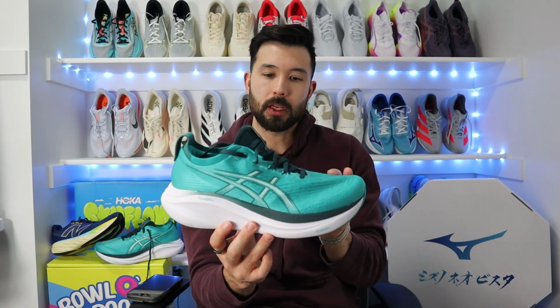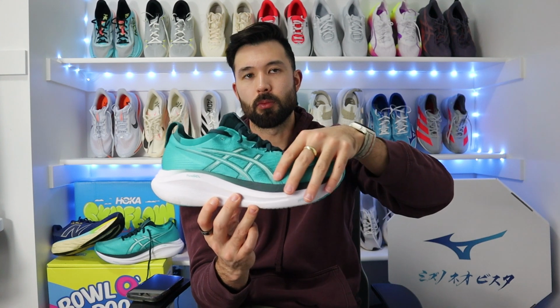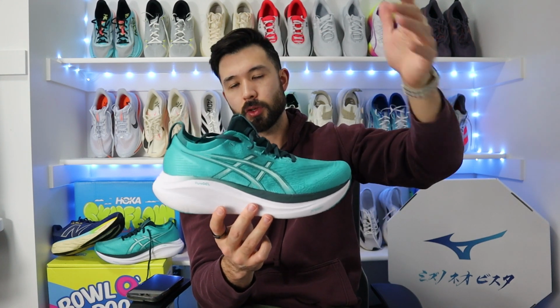Now the upper is warm, right? With all that cushioning there in the heel, now it is probably a little bit more breathable than last year's model, but the shoe is still warm, as with most max cushion shoes.